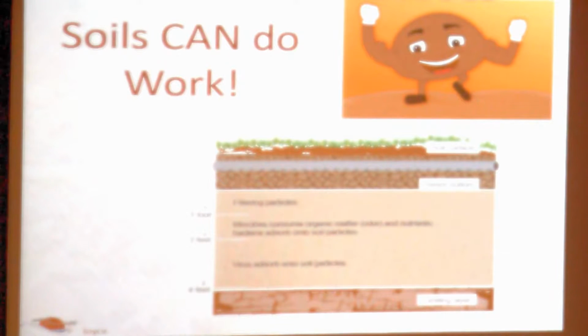But soil can do the work for us. Okay? Soil can infiltrate water. It can take on that water. It can also treat nitrogen. It can treat phosphates. It can treat bacteria. So we should let the soil do the work for us. If the soil can do the work, we should let the soil do the work for us.